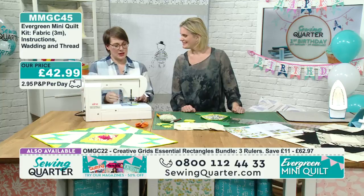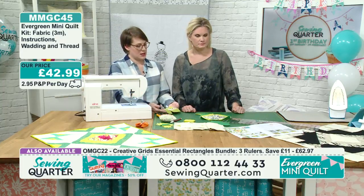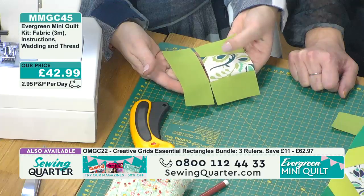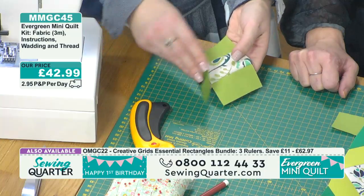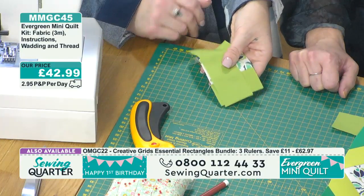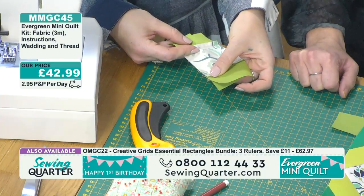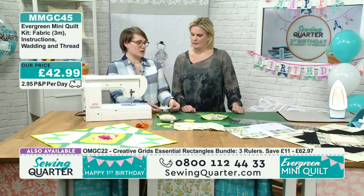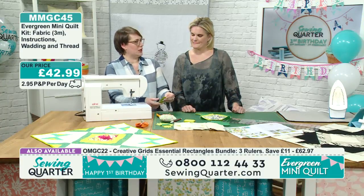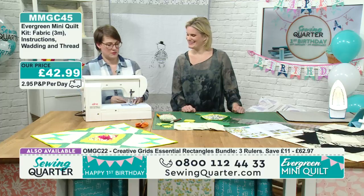I will just say, when I'm adding the side strips to make a square, I've done those sides there, and then this is essentially the top and bottom. Rather than sewing it this way, I like to sew it this way so I can make sure that those seams stay in place. It's easier a lot of the time if you can sew seams up. It's not always possible, but it just makes it that bit easier, so you're not going to catch them as you're sewing.